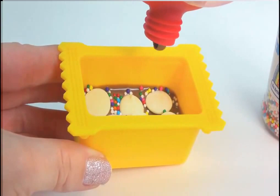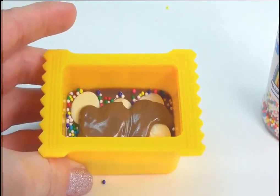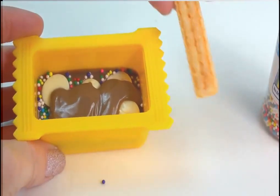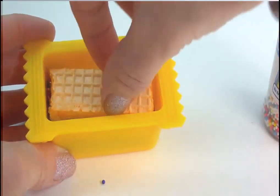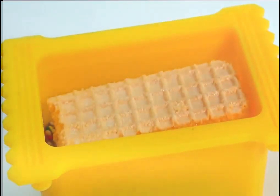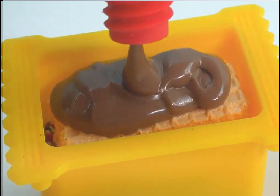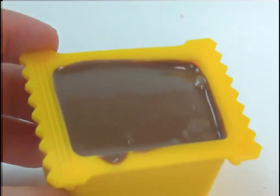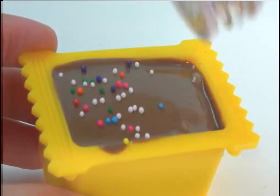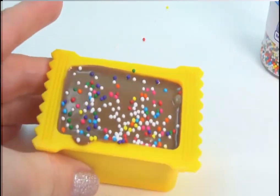Now we're gonna add just a little layer of some chocolate. And we are going to add a little vanilla wafer cookie in here. I had to bite it off a little bit so it will actually fit. We just put it right in here like that. And then we'll just put some chocolate on top of it. Yum. So we'll cover the rest in chocolate. Just for fun, let's just add a little bit of some sprinkles to the bottom of it. There we go. And we'll just go ahead and put this in the freezer now too.